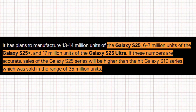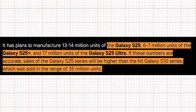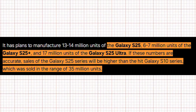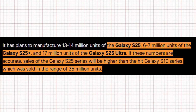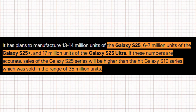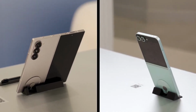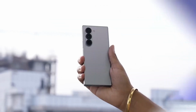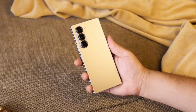Galaxy S25, 13 to 14 million units. Galaxy S25 Plus, 6 to 7 million units. Galaxy S25 Ultra, 17 million units. The Z Flip 7 and Z Fold 7 may offer evolutionary improvements rather than revolutionary features, but Samsung remains optimistic about its future foldable lineup.